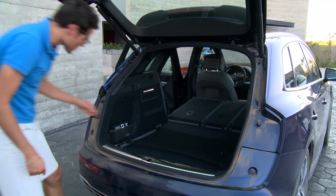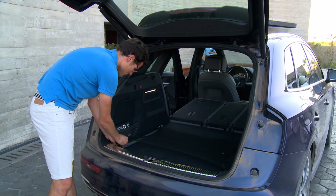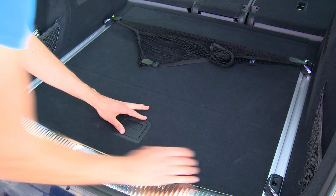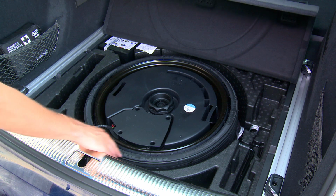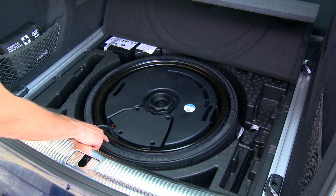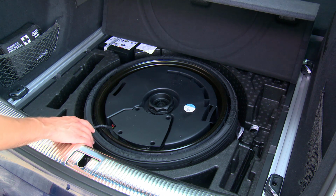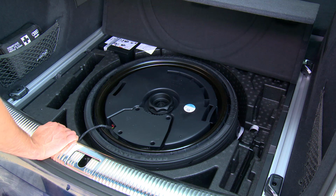As you've seen, you also get additional equipment like this net. You can secure stuff. That would be a clever solution for the SQ5 especially. You can also easily remove it and take a look underneath the cover. There we have this inflatable tire, the Space Master. And so it saves space, but if you inflate it, it will look like a normal tire. Thanks for this remark recently. And basically, a clever solution.